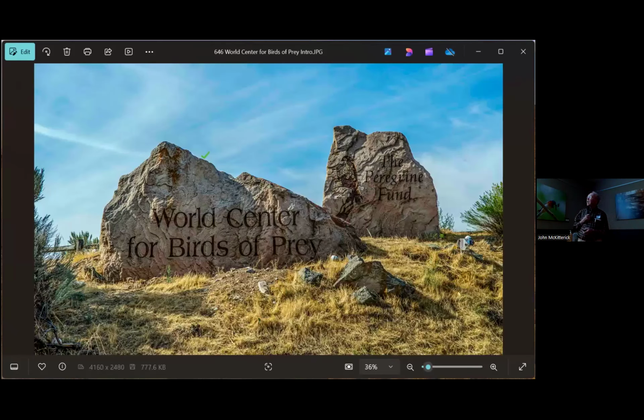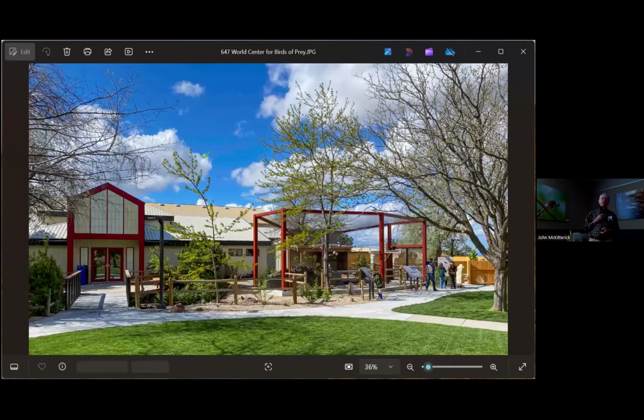World Center of Birds of Prey, the Peregrine Fund, just outside of Boise, and it's a place to visit if you want. It's not particularly cheap. It was $18 a head to get in. There are grounds there you can walk. They're fairly sparse. It's up on a knoll. We've always had a Swainson's hawk flying overhead when we've been there.